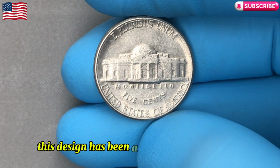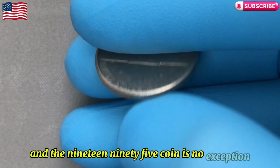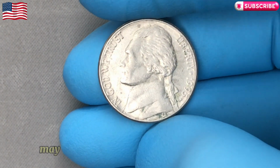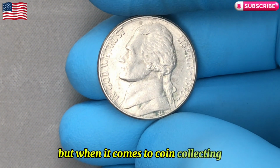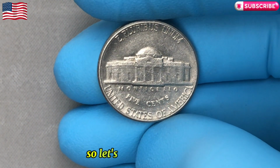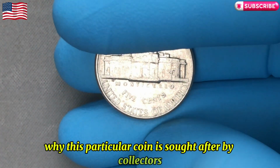This design has been a staple of the nickel for years, and the 1995 coin is no exception, but here's where it gets interesting. The 1995 nickel may look just like the many others from the 90s, but when it comes to coin collecting, condition and rarity are everything. So, let's dive deeper into why this particular coin is sought after by collectors.